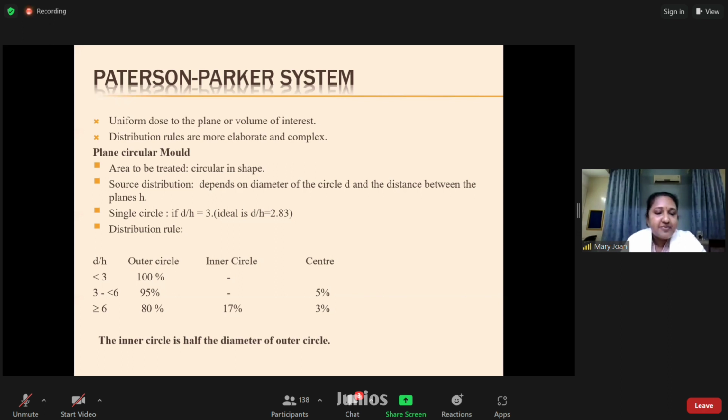And if D by H value is greater, then activity is placed along the outer circle and 17% is placed along the inner circle and 3% is placed in the center. And the inner circle is half the diameter of the outer circle.